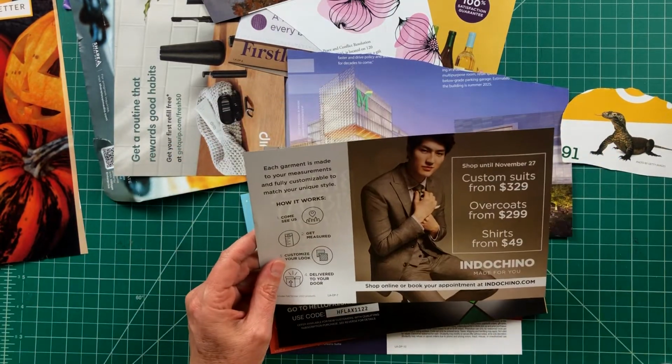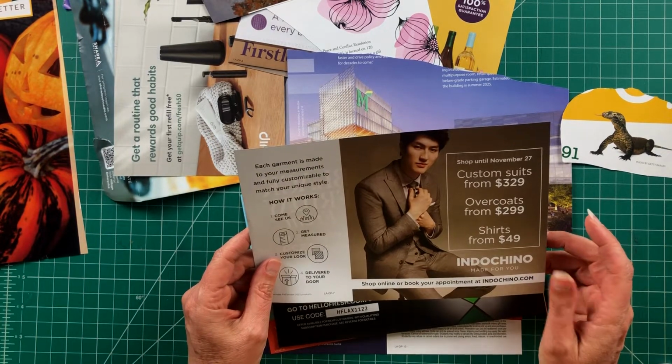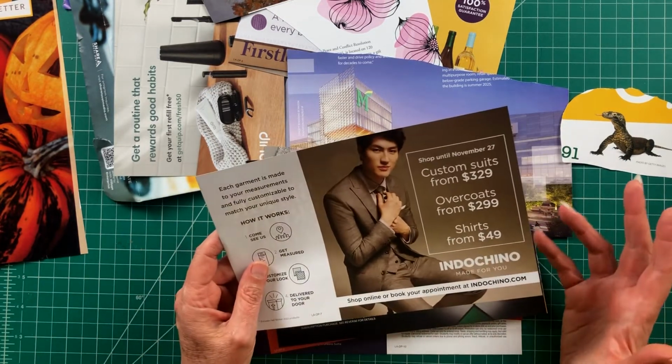I again like to choose as much as I possibly can for my collages because it just generates more ideas and it helps me be more creative.